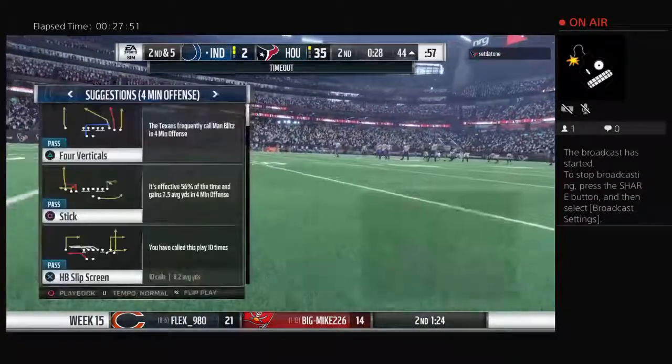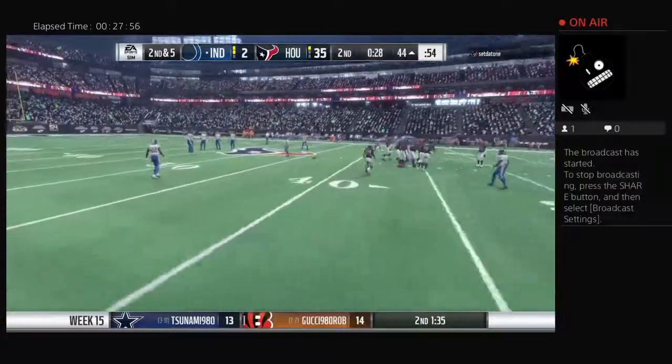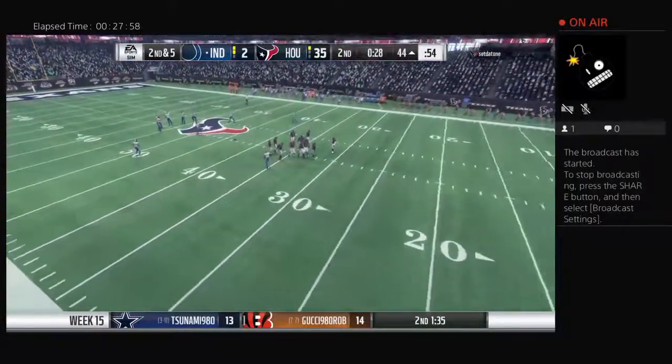Now a second timeout called for by the defense. So that means they're down to 1 remaining here as we head toward halftime.